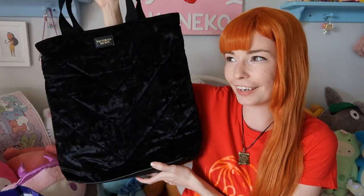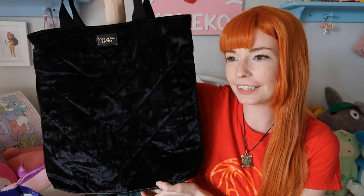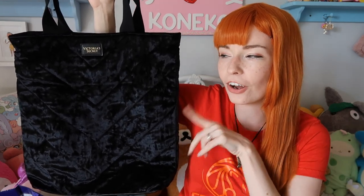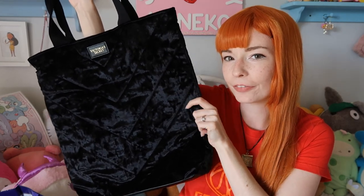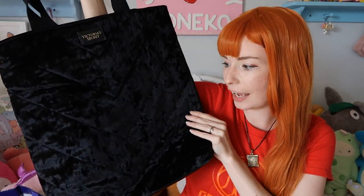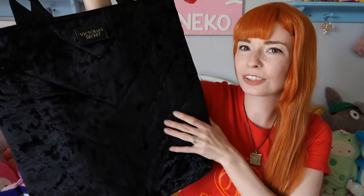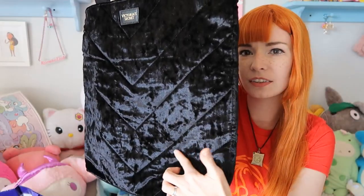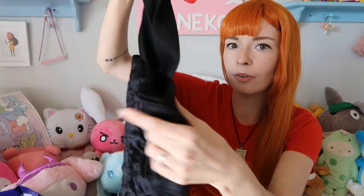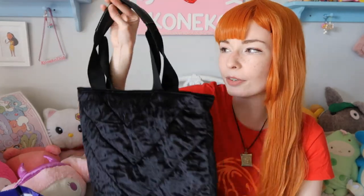Since I mentioned it in my Halcon vlog and I'm not showing the undergarments that I bought there, I'm just going to quickly show this bag that I love so much that I'm showing it again, especially if you're not interested in the anime convention type video but more interested in hauls. I got this bag for free after buying a few items from Victoria's Secret. It is super soft and velvety, and it has a pattern sewn onto it a little bit there. You can sort of see it. And it just has a small little Victoria's Secret logo on here, only on one side, so you can hide that if you want to.